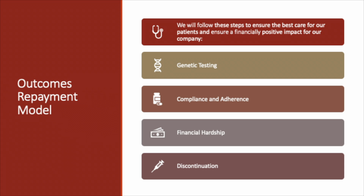Patients are required to be genetically tested before starting Basic-Hill. Patients that test positive for triple-negative breast cancer and are candidates for Basic-Hill who initiate the therapy will be eligible for partial to complete refund or repayment of the genetic testing. This should cover 50 to 100% of the cost, up to $2,000. The cost can range anywhere from $200 to $4,000 depending on one of many variables.